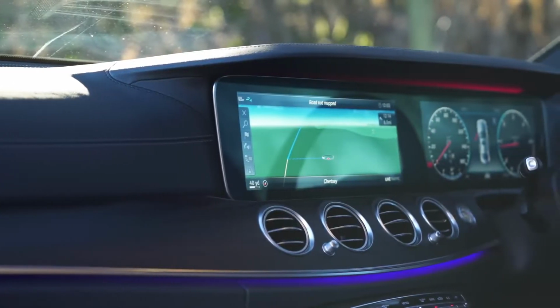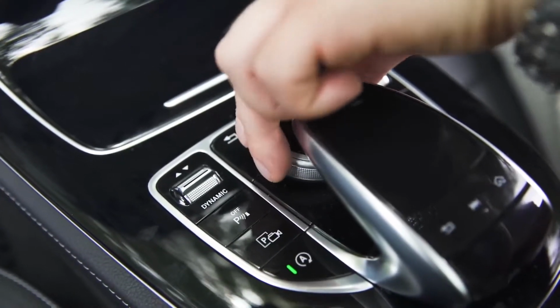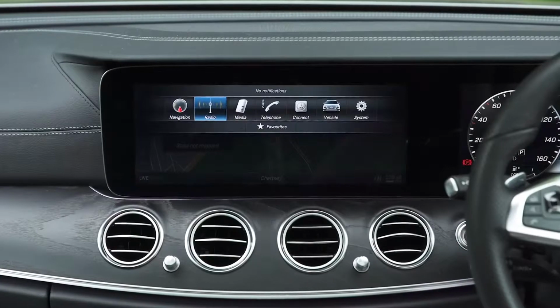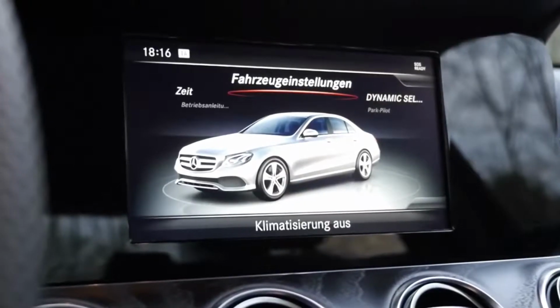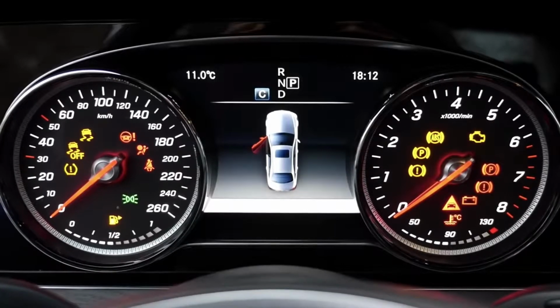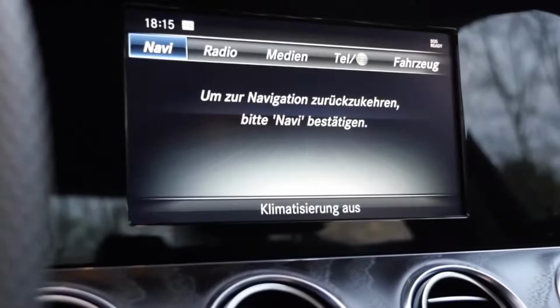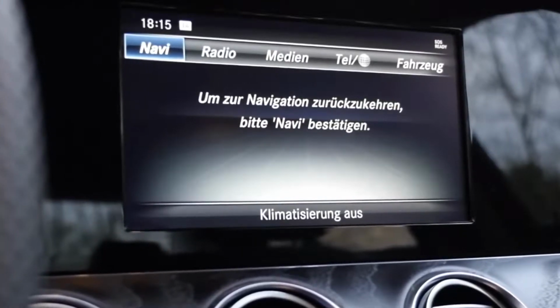This is less of an issue with the system in the Mercedes E-Class, as it has a physical touchpad to scroll through the menus, though it's still not the easiest system to use. Also, lower level cars get a smaller central touchscreen with basic navigation. A digital driver's display also isn't standard, while the whole infotainment is Mercedes' old system, not the latest and greatest one you get in the entry-level A-Class.